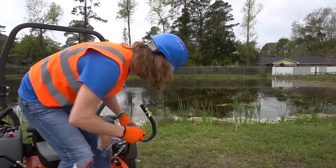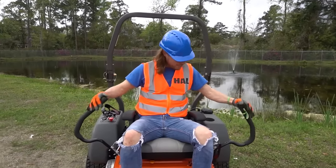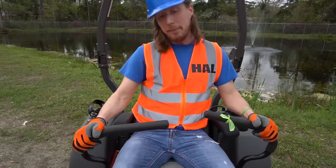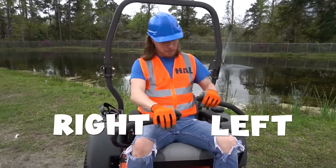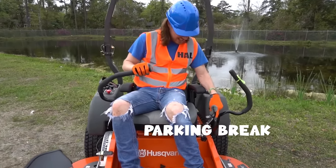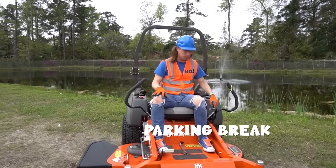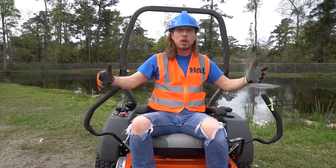Big seat right here. Check it out. I'm in the driver's seat. We got these really cool bars right here. This is the steering. That's how we go left, and that's how we go right. We got a parking brake. Let's pull this parking brake back up. That's a really cool safety precaution. That means whenever it's up, I won't go nowhere, right?